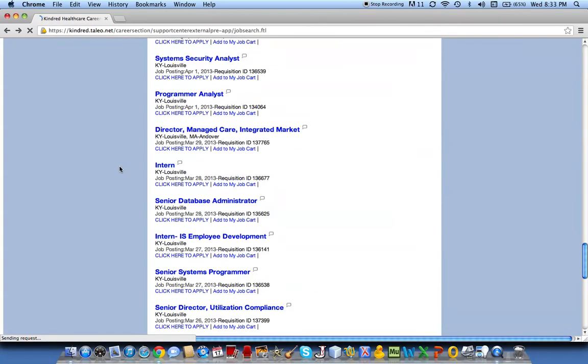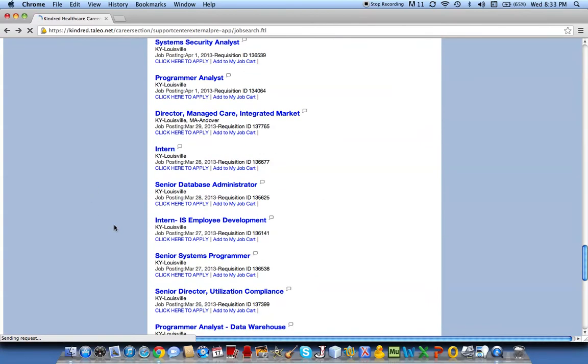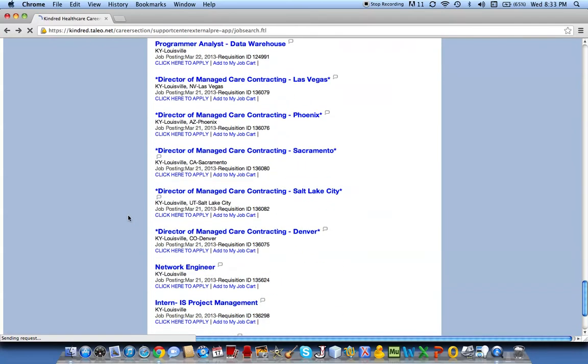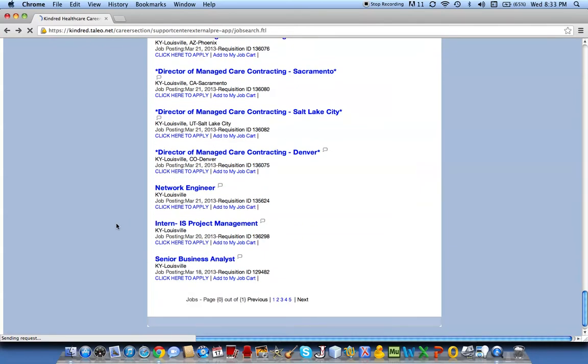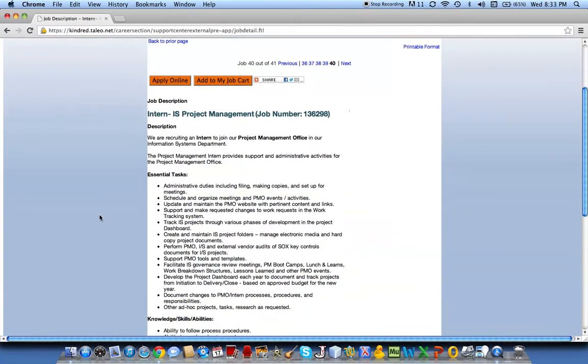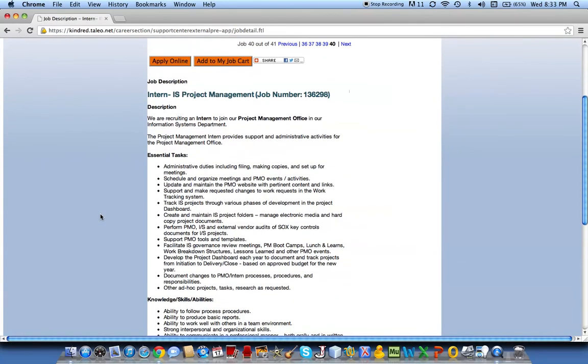As you can see, there are several internships available. One really ideal internship is one that I happen to serve in myself for roughly a year, and that's the intern in the IS Project Management Office, or the PMO. I felt that this position helped prepare me for my senior capstone and helped prepare me for a position as either a business analyst or eventually a project manager.